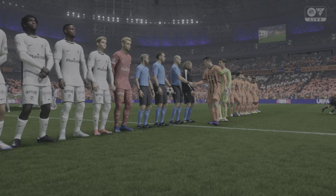Shakhtar line up. That looks like a 4-5-1 to me. It seems quite defensive, so I'd expect them to sit back, be quite tight and compact, but then they'll look to counter when they get the chance.